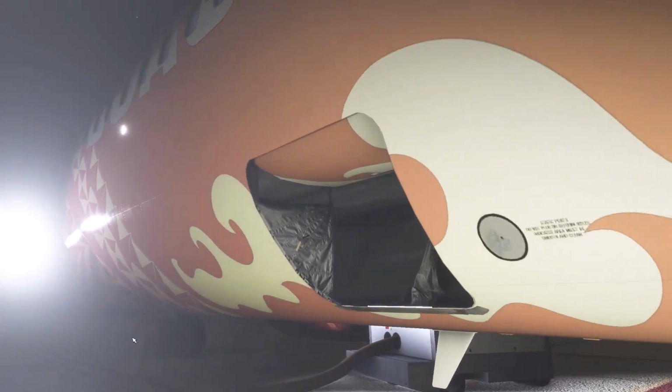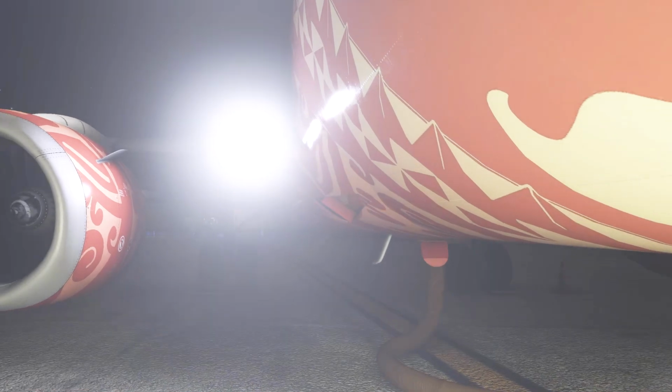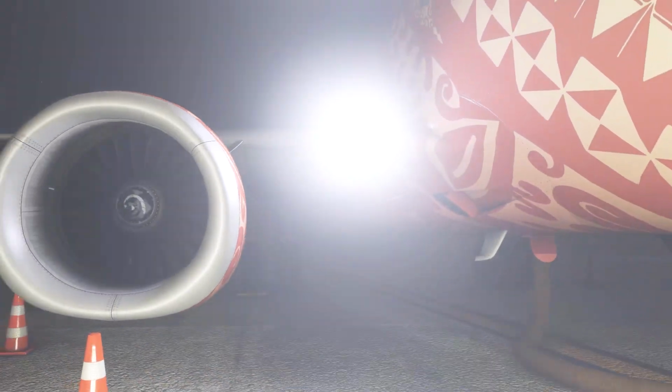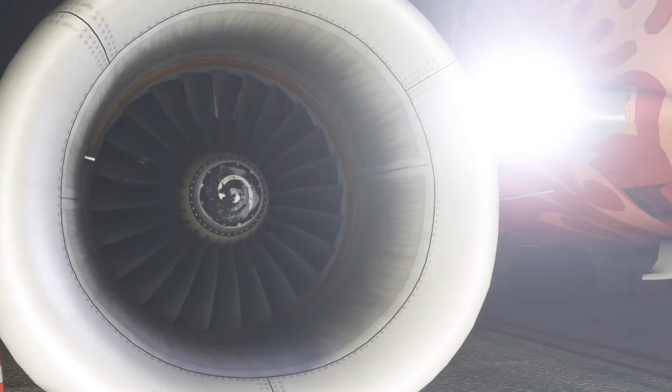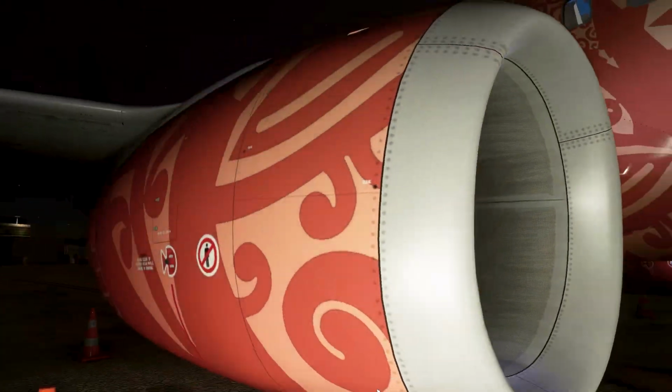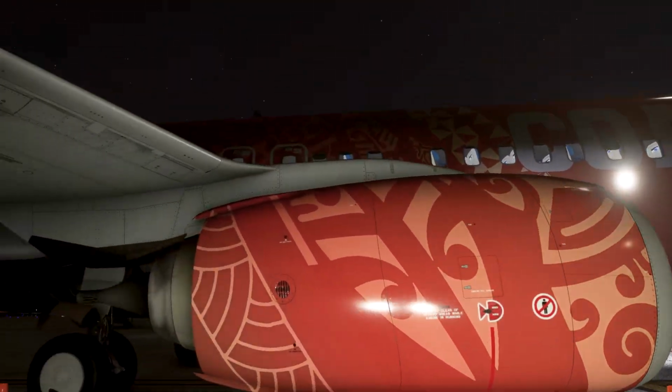The static port's good. The door's open. Got a good light on this one. Beacon's looking good down there. I'll go ahead and check the engine, and then I'll come back for the tires. Engine's looking good. Look for any puddles. Make sure the doors are closed here.